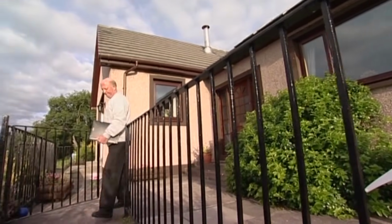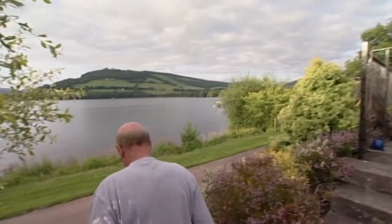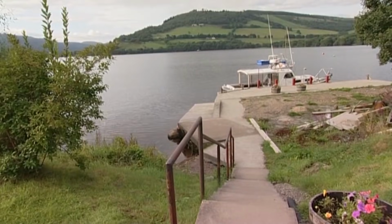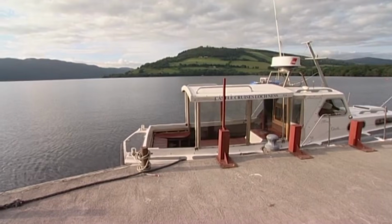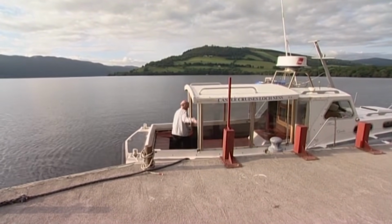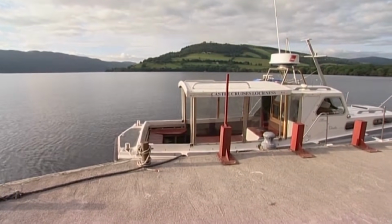Local monster hunter Gordon Mingus has lived at the loch side for his entire life and has spent years involved in projects to track the monster down. Today, Mingus is undertaking a 10-hour sonar search at Urquhart Bay, where Nessie has been spotted in the past. Today we'll go and do a sonar search, mainly of Urquhart Bay.